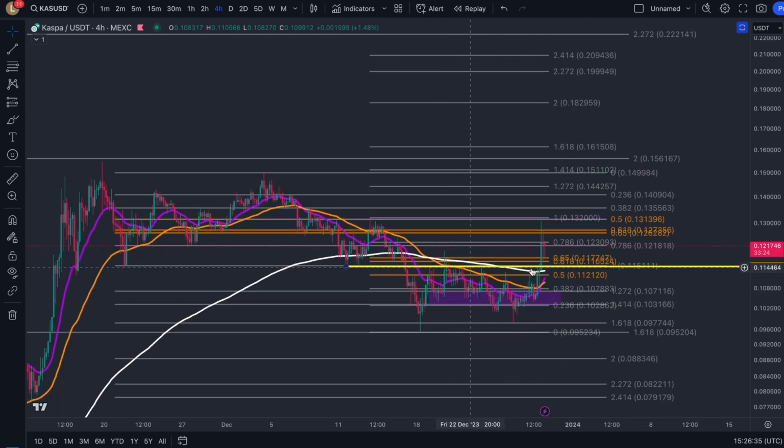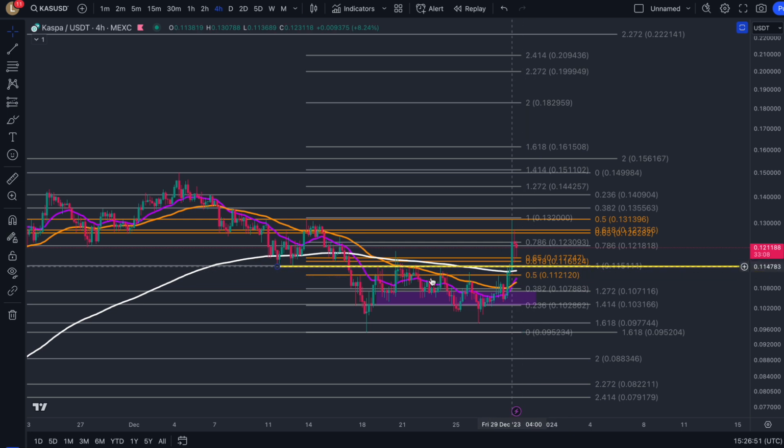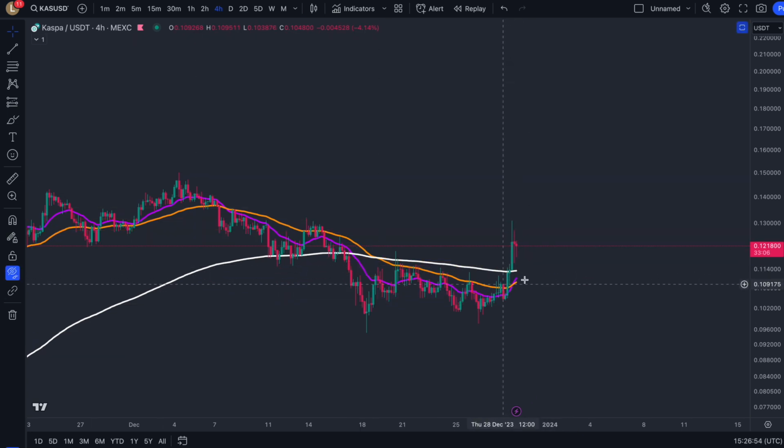And of course, now that we have broken through the neckline and tested this golden pocket, we need a reclaim of that. But first we reject it, fall back to this double bottom neckline and this previous 1 fib level down over here at 11.5 cent. And as long as 11.5 cent now holds, which is also the 200 EMA over here, and also now newly formed bullish cross, then we should just see that expected continuation to the upside.